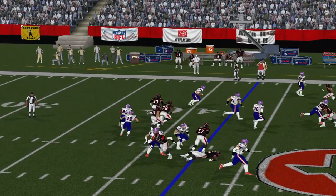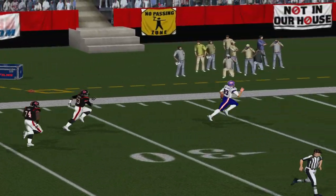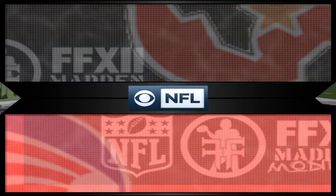Here comes the blitz. Quick pass. Spins away. The 40. The receiver breaks free. The 10. Touchdown, visiting team.